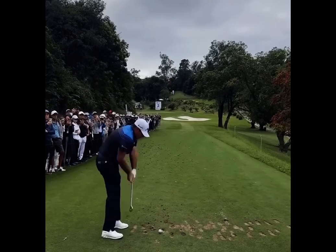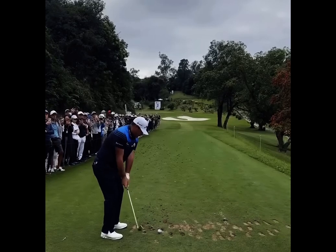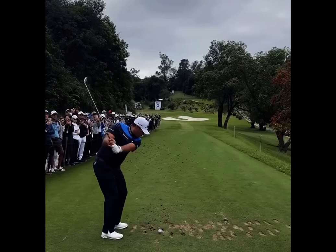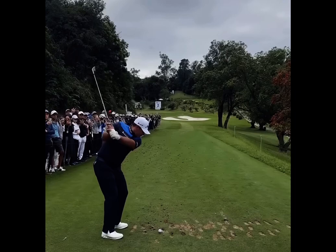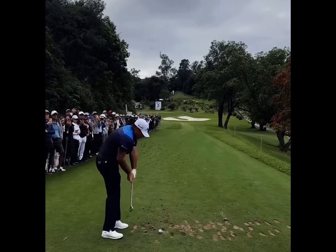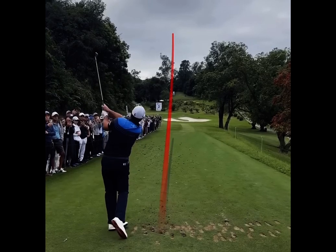So one more time here for you guys. Nice turn, arms stay long, arm structure stays in front of the torso, shaft nice and steep at P3, lead arm parallel in the backswing, gets to the top, everything collects nicely, and then he unwinds things quietly, shallows as he rotates through the ball. All really, really good stuff.